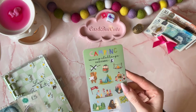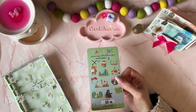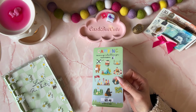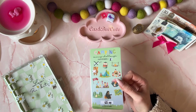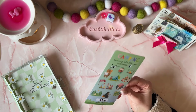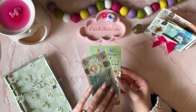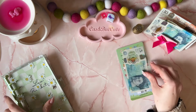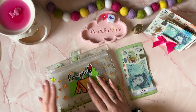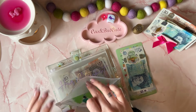So the first five in the camping one. To be honest, we're actually going camping in about a week and a half on the first bank holiday. We've got a lot of moorland near us, and we found this really lovely spot. We normally just go there for one night. We might do two nights, I'm not sure yet. And we love it. It's just so nice.